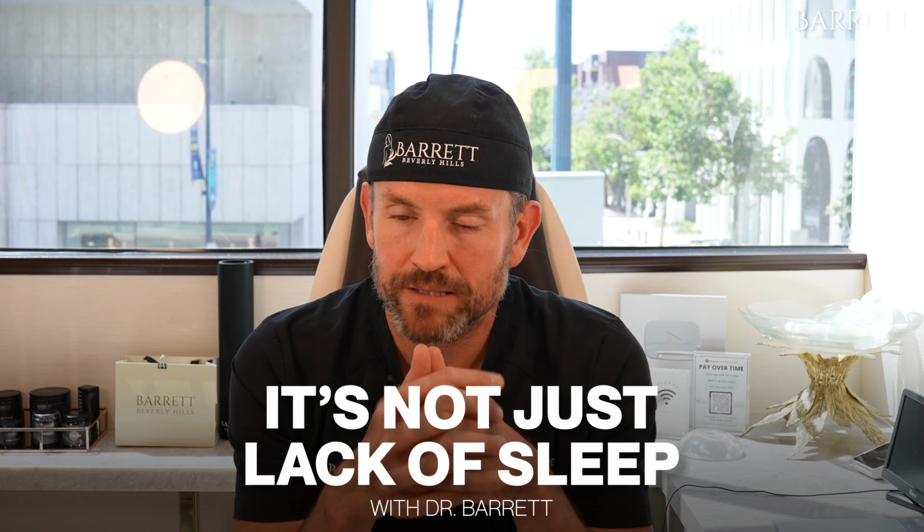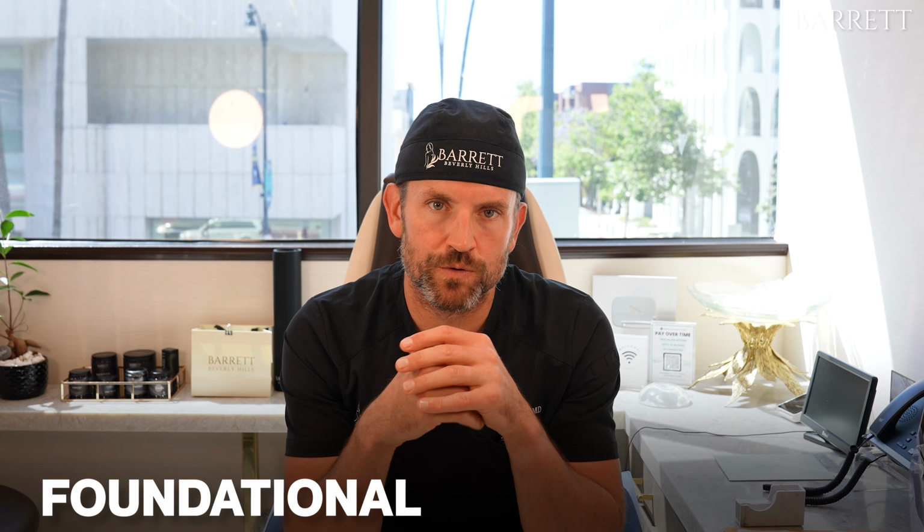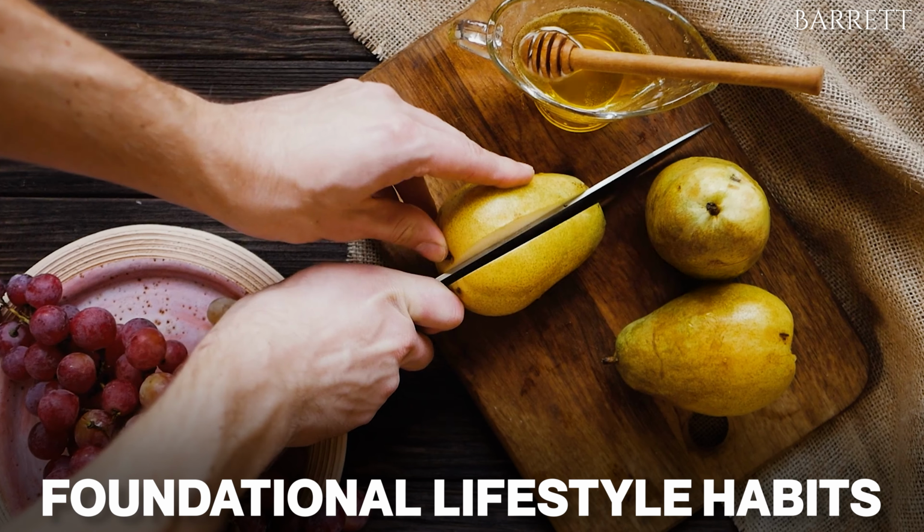Dark circles under the eyes is a very complex problem. It is not an easy fix. To correct this, it starts with foundational lifestyle habits, right? Good sleep, good diet, good skincare.